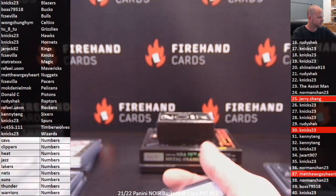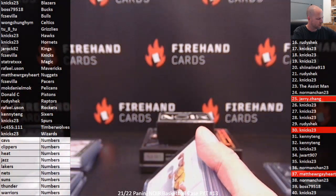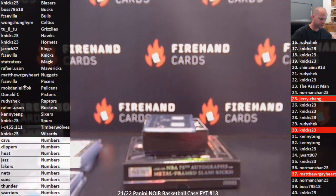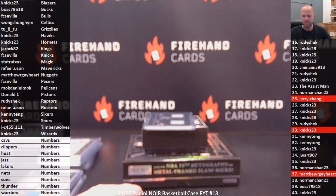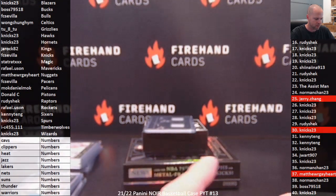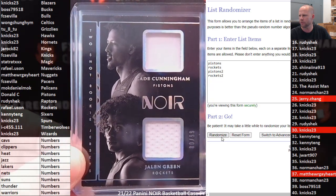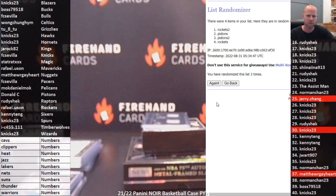And that's going to do it. Recap coming up momentarily. We got to do the random draw for the Pistons Rockets on the duel there. No magnetic holder for a card in box four, unfortunately. Quickly randomize this one. One more look. Cunningham and Green. Three clicks. One, two, three. Going to the Rockets. Raphael.